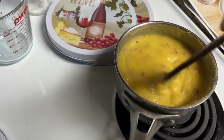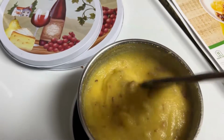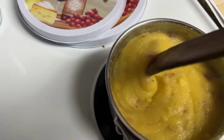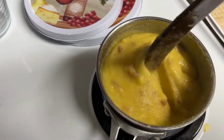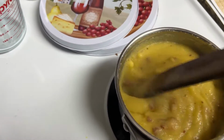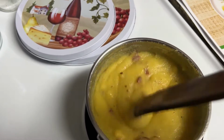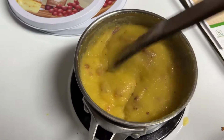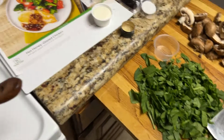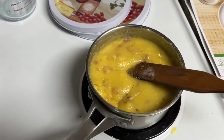All right, so I turned down the heat a little bit, and it looks like it's thickening up nice. Polenta, sometimes I've had it and it was good. Sometimes I've had it and it's not so good. So we'll see how this is. All right, gotta add my spinach, Parmesan, and butter, and cream cheese.